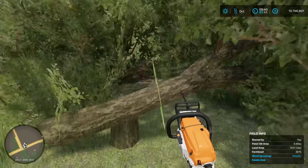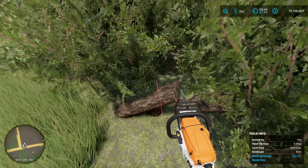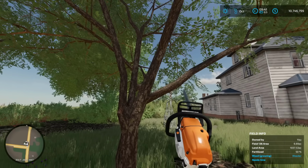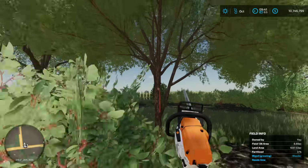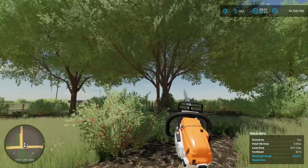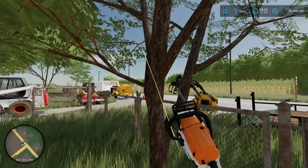There we go. And just as all the others, we'll just kind of clean this thing up and be on our way. Trim up this little guy here. Take off you. Take off you. I think I might try and see if it'll let me take this one off too. There we go. That looks better. Really gonna try and get this guy out of the way.